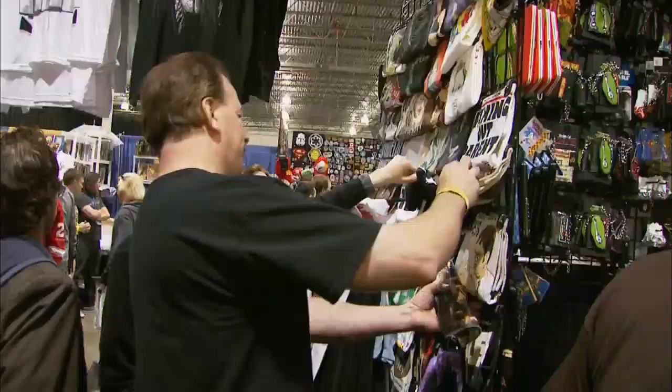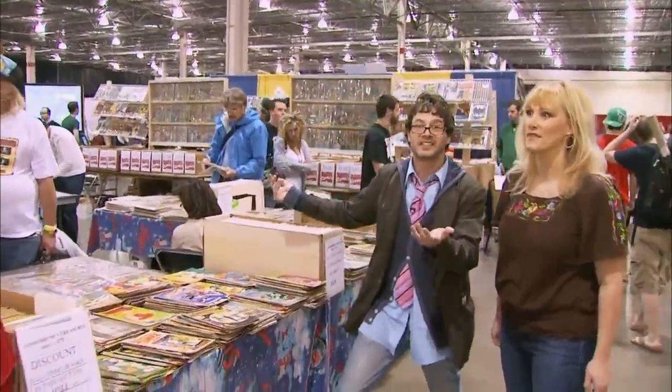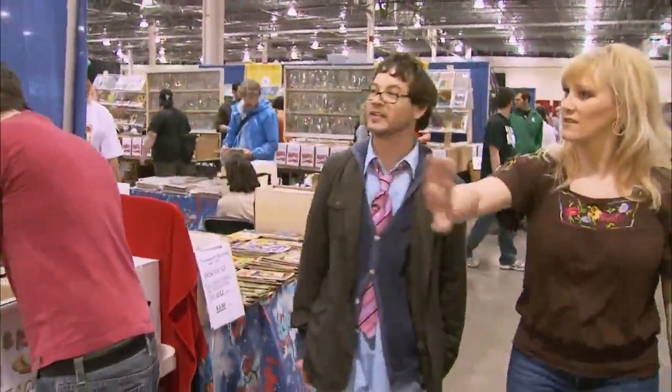Can I borrow some money? There are amazing buttons and pins and hats. Onesies. Which may not be that exciting to you, but you know I do have an infant at home. I actually do wear onesies.